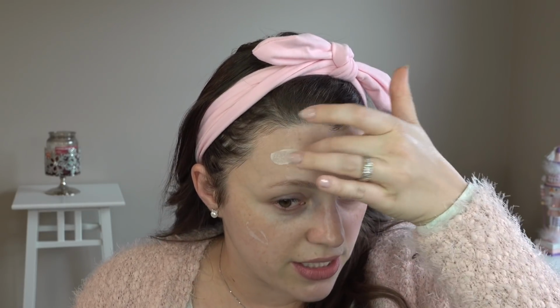This is a little tricky because I have daylight on this side. So actually, I'm gonna put it on this side so you can see it a little more truthfully, because daylight kind of makes everything look nice. At least on camera, not in real life. I feel like sometimes daylight does not make everything look nice.